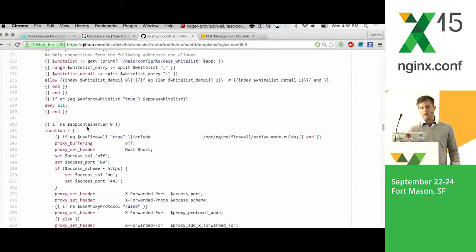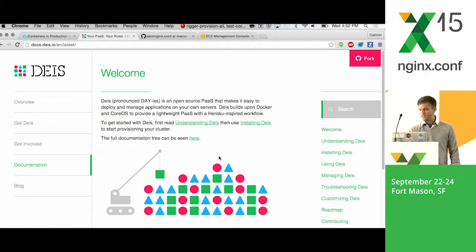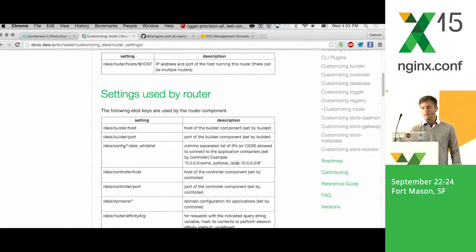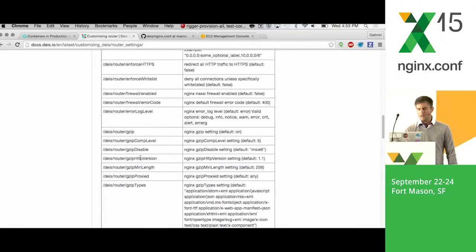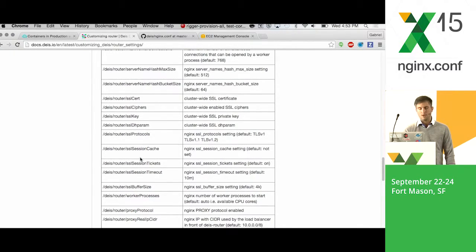Now, this is obviously sort of a verbose way of showing you how we do some of these tunables. We do actually document this stuff inside of the documentation. If you go to deis.io or docs.deis.io, the documentation tab, customizing Deis and customizing the router. You can see here settings used by the router, where we enumerate all the different etcd keys, how you can drive configuration, doing things like connect, read, and send timeouts for all the major components, gzip compression tunables, HSTS, SSL tunables, pretty much anything you can envision. And so we get lots of folks who wade into the project and wind up customizing this component. The router, as a component inside of Deis, is far and away the most customized component in the system.